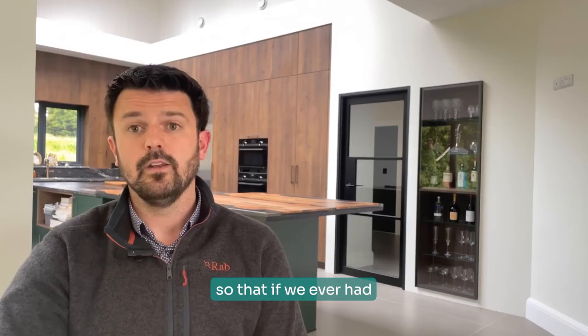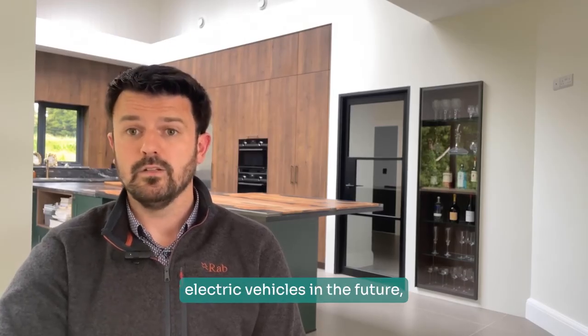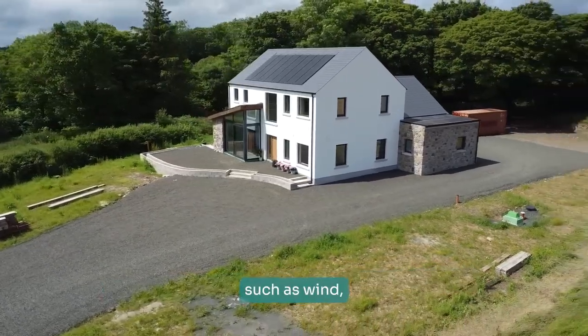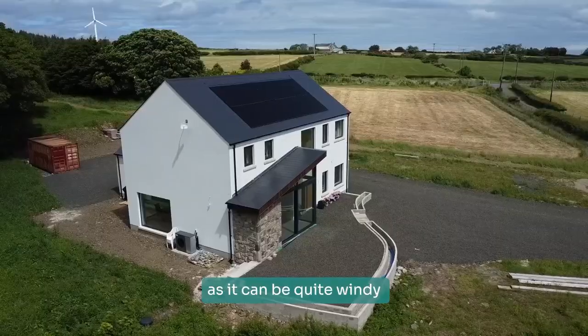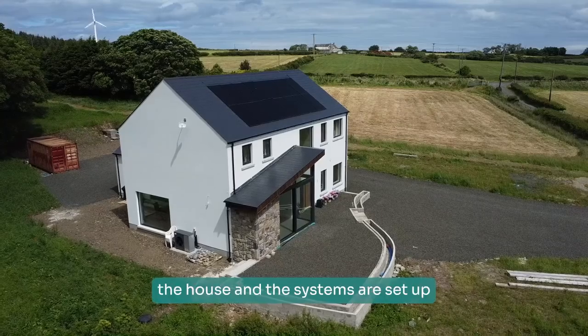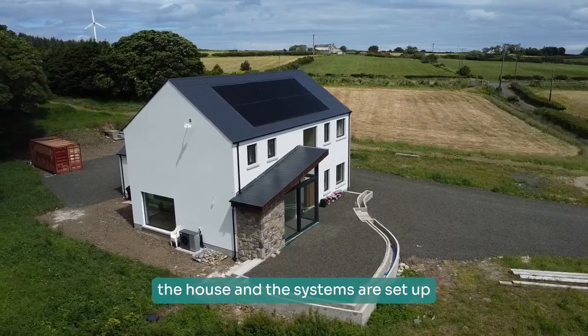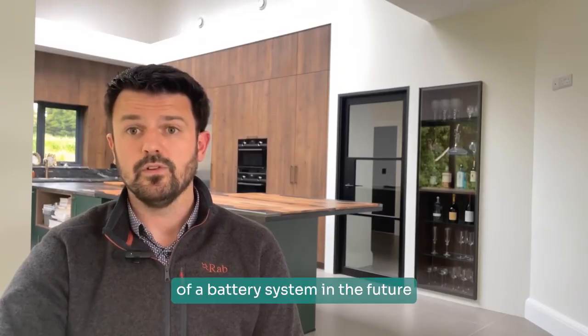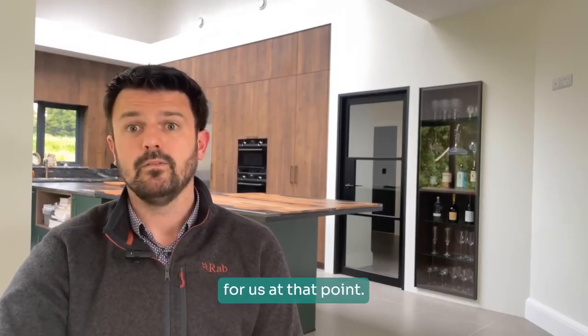The benefits with the systems that we've put into our house was also making sure we were future-proofing the house, so that if we ever had electric vehicles in the future, or we wanted to integrate other renewable energy such as wind, as it can be quite windy in this location, the house and the systems are set up so that we can harness that and add in the likes of a battery system in the future, and it's plug and play for us at that point.